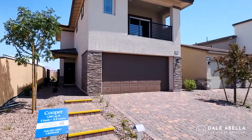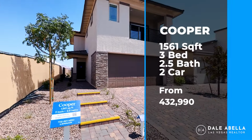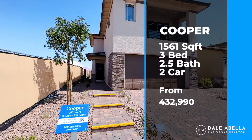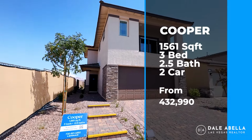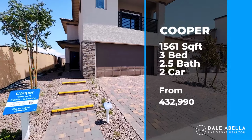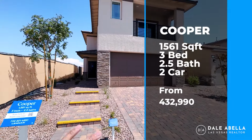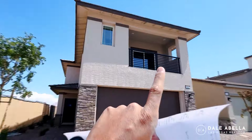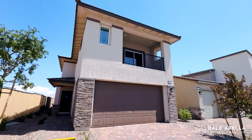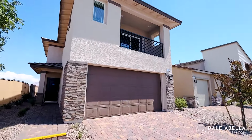Welcome everyone to the Cooper floor plan. Now the Cooper floor plan is 1561 square feet, 3 bedrooms, 2.5 baths, and the base price is $430,990. All right, so paver driveway is included. The front yard desert landscaping is included. Now this is nice because this floor plan has a balcony right outside the primary bedroom, right over there.